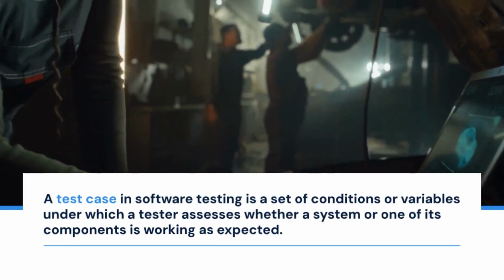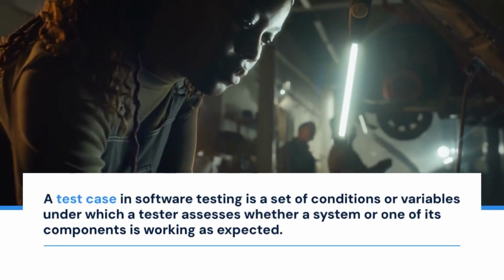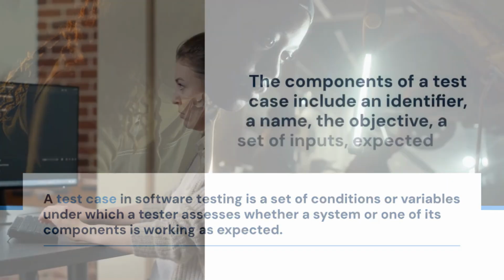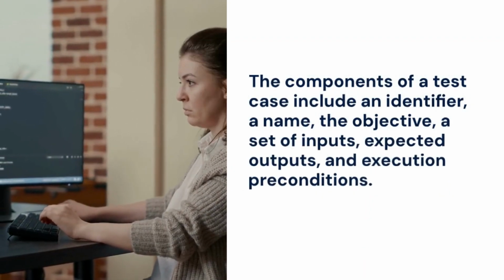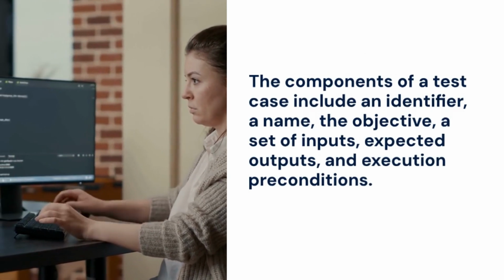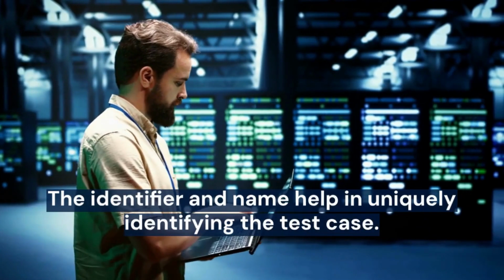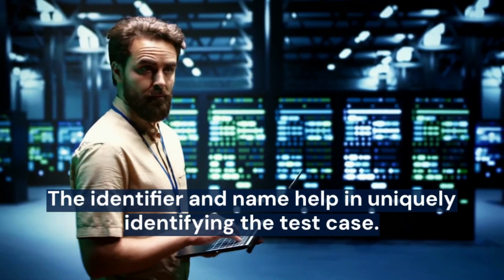A test case in software testing is a set of conditions or variables under which a tester assesses whether a system or one of its components is working as expected. The components of a test case include an identifier, a name, the objective, a set of inputs, expected outputs, and execution preconditions. The identifier and name help in uniquely identifying the test case.